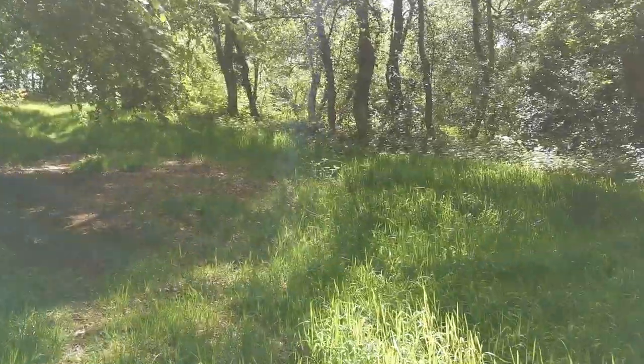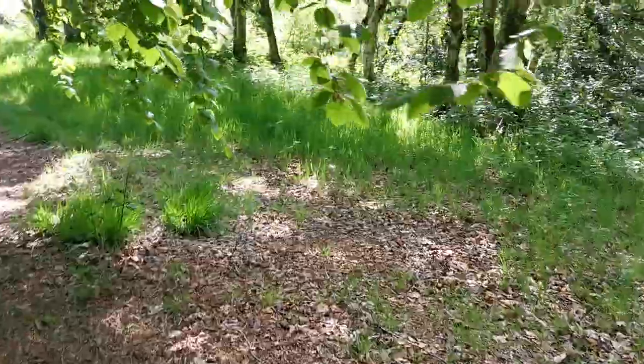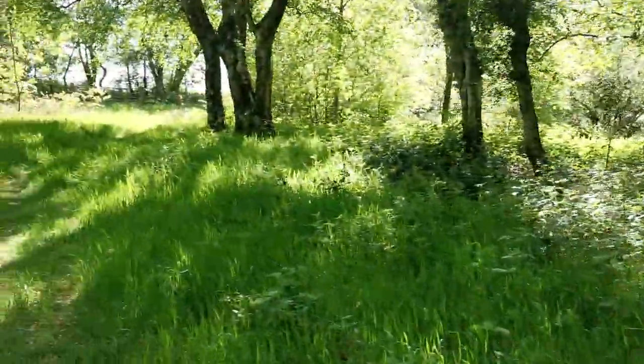My thoughts on it when I look at it, and I've seen it a few times, I've never ventured into it, I've got to be honest. What a place to build a little house, or even have a small holding.